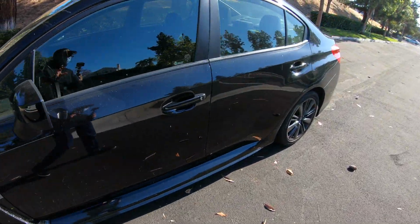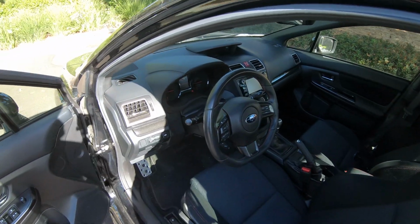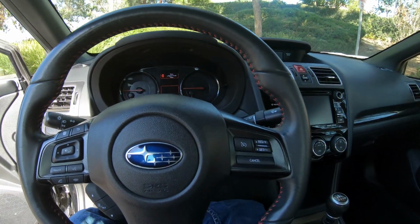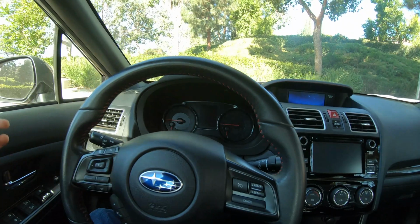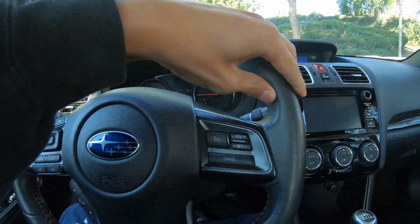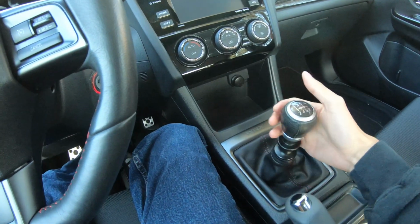So I want to go into the interior first. I'm only strictly talking about the base model, not the Premium or the Limited. The base model for the WRX is literally what it means, it's the base model. So the steering wheel, I'm not sure it's full leather, but it feels like leather. And you have this shifter right here.